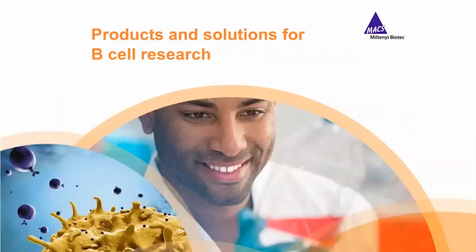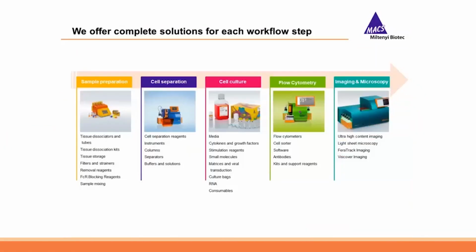So now, after we know how and why therapeutic antibodies can be used in cancer therapies, let's talk about the research products Miltenyi Biotec offers to help you to do such research. To simplify our constantly growing product repertoire, we compiled our products in groups. For instance, we start with the sample preparation, which is the first step of the so-called workflow. We have here kits, consumables, and reagents for the sample preparation. The next step is the cell separation. There we also offer instruments and consumables, kits, and much more to separate your cells. After you separated your cells, cell culture is following. So we have different media, cytokines, and many stimulation agents for that.